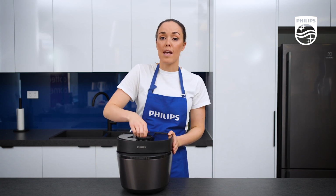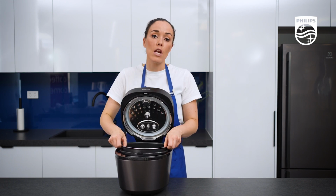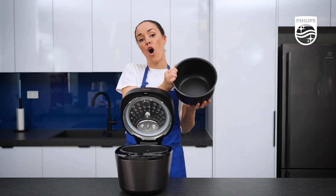The final thing is the capacity. This unit has a 5-litre capacity in a non-stick bowl, so it's definitely enough to feed your whole family.